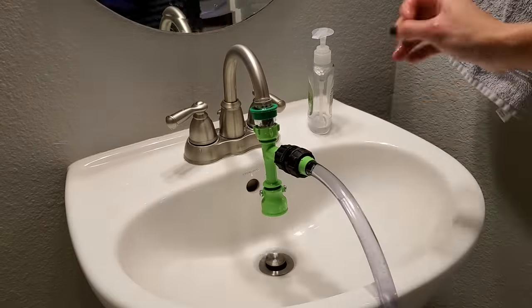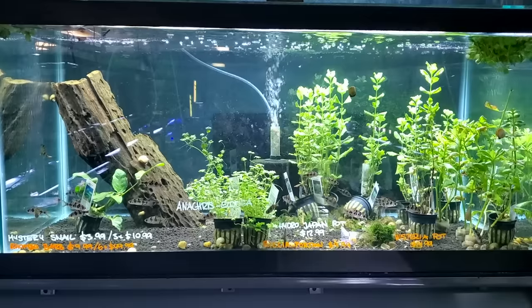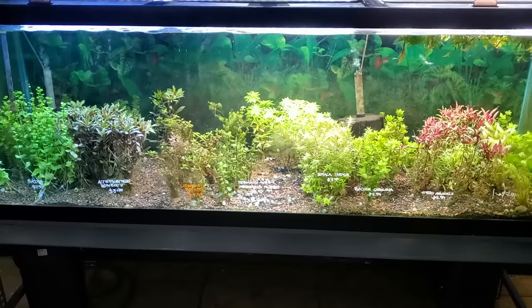However, you guys know me, I'm busy, I'm lazy, and I don't like having to do 50% water changes every single week. It takes so much time. But then I discovered the magic of live aquarium plants.